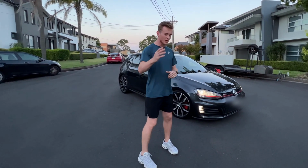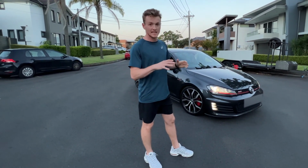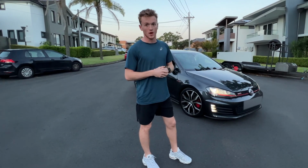Alright guys, all jokes aside, this is a great car and one that can do many things and is pretty good at doing all of them, okay?